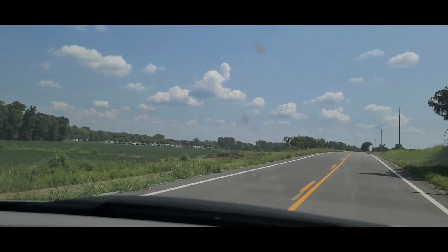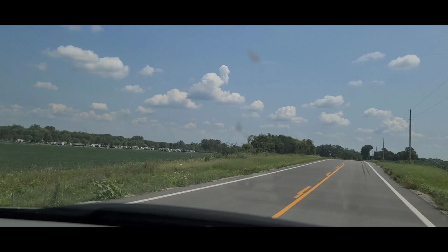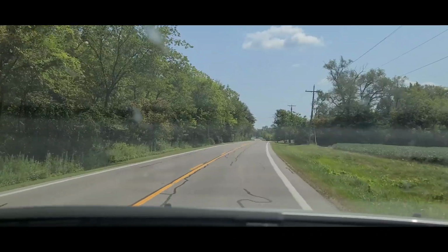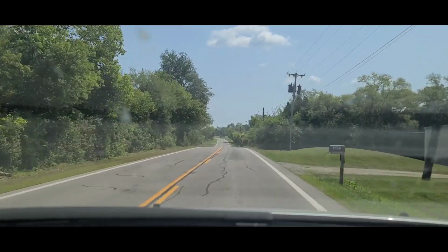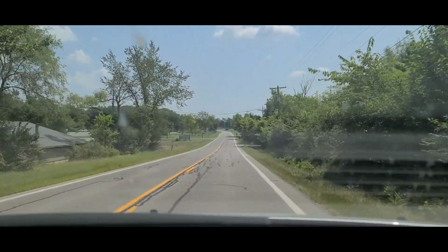Looks like there's lodging and camping over here to our left. We're almost to the state park. A lot of RV parks. I think we saw 4 or 5 of them. Must be the place to go. It's farther. There'll be a sign. Right here. We're here. I can see the sign.